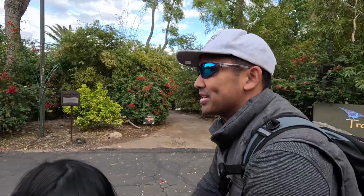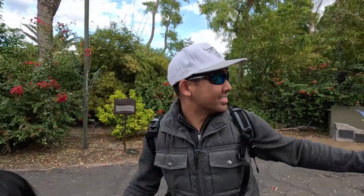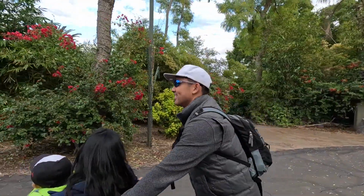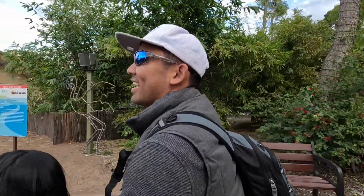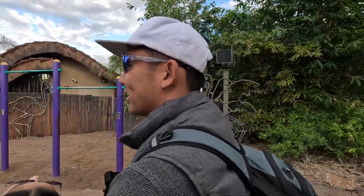This side is where we hide during the summer because there's a lot of trees by the orangutans and the tigers up here. It's that hot, huh? Yeah. And then once it gets cool again, then we start walking again.